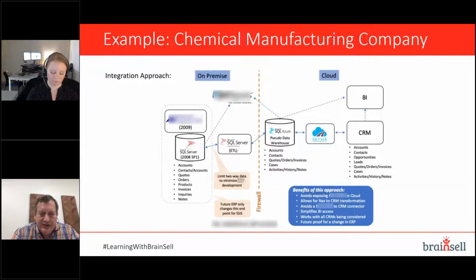And then finally, and you'll see this type of pattern, this is the integration approach that we came up with that allowed them to, in a future time, get rid of their ERP, but to use the BI and CRM tool, and then this idea of an integration in the middle, so that they could at some point in time replace this ERP with something else, but the integration was designed in a way to support that, so it didn't have to be completely rewritten when a new ERP was chosen.